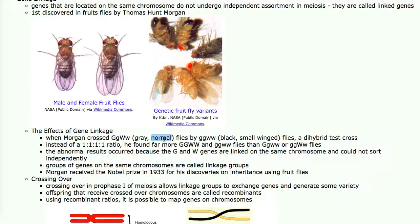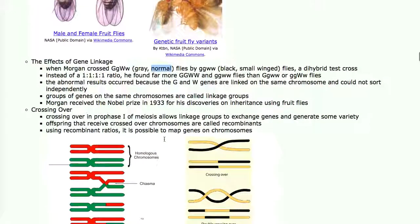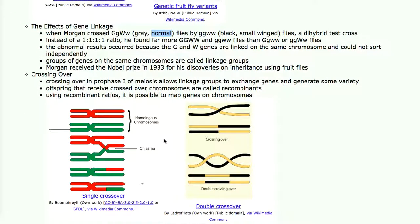He hypothesized that there had to be some process going on in sperm formation and egg formation that allowed the information from the separate chromosomes to swap over. We call that crossing over. You learned about that in meiosis. Morgan got the Nobel Prize in 1933 for his discoveries on inheritance using the fruit flies.